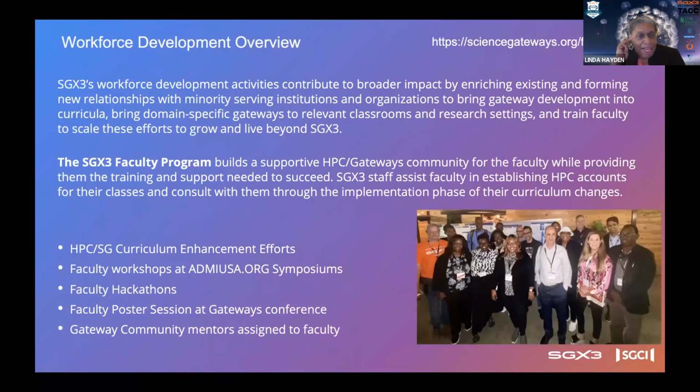All right, so we have HPC, Science Gateway curriculum enhancing efforts. We have faculty workshops at ADME, symposiums, the annual symposium. We have faculty hackathons, that's what we're participating in now. We have poster sessions at our Gateway conference, sessions that are specially designed for faculty. And we have mentoring for our faculty as well.